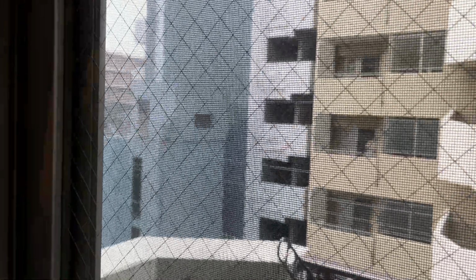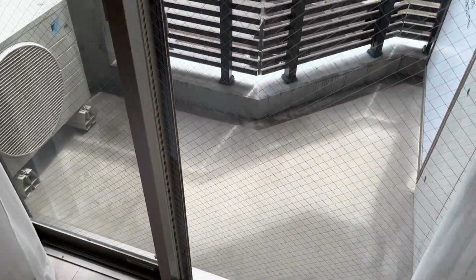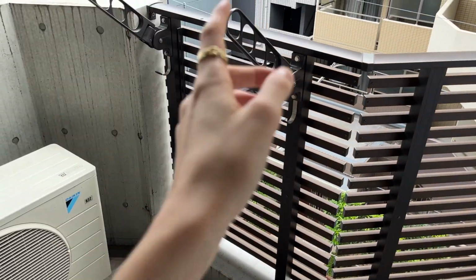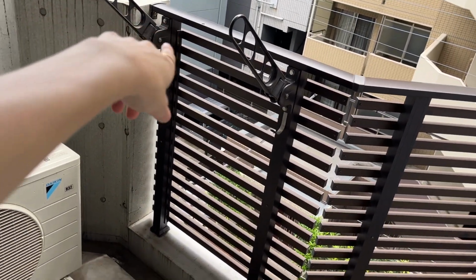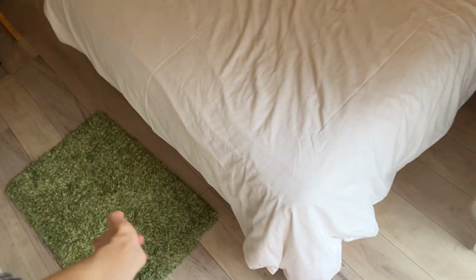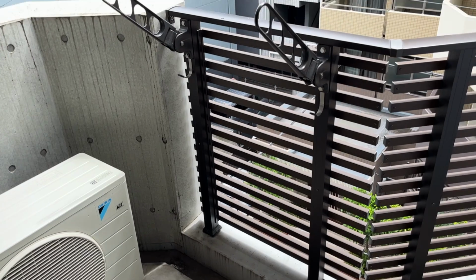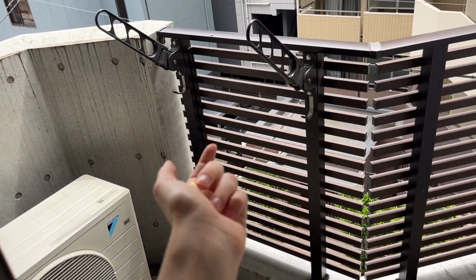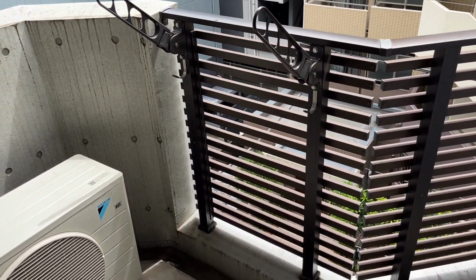Moving along to the outside space. So the location is wonderful, but the view is mediocre. Before I show the view, I'll just say this is where you can hang your laundry. You can also choose to hang it up inside in the bathroom, or even get a bar and hang it inside. I prefer that. A lot of people hang their laundry outside, but I'm just not used to that. I'm scared of bugs or something getting in my clothes.